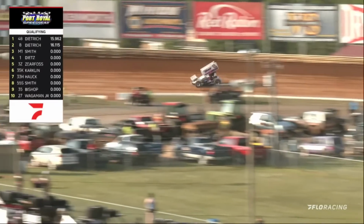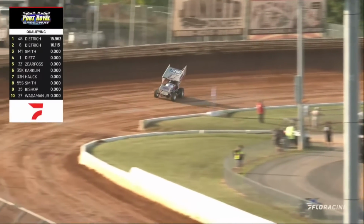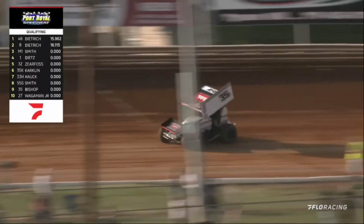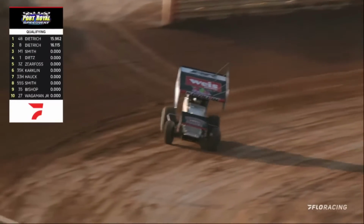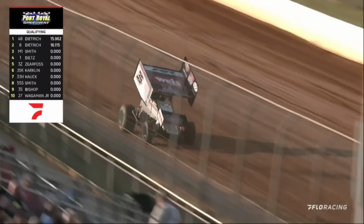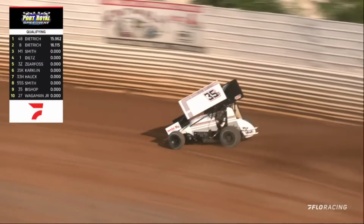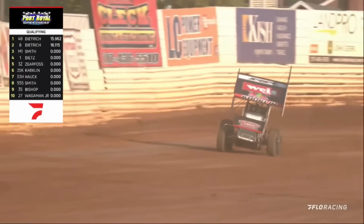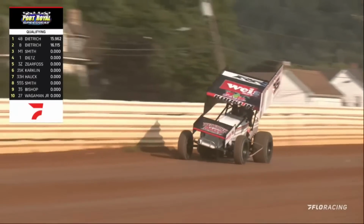Car number 1 is Chase Dietz. He's joined by the driver out of Middleburg, PA in the Smoking Gun Fabrication, Wise Market, Sage Fruits, Godek Auto Body 35K, that is Jake Karkland. Chase Dietz heading down the back straightaway right now. He is the points leader here in Weckert Livestock 410 Sprint Car competition during the regular season.